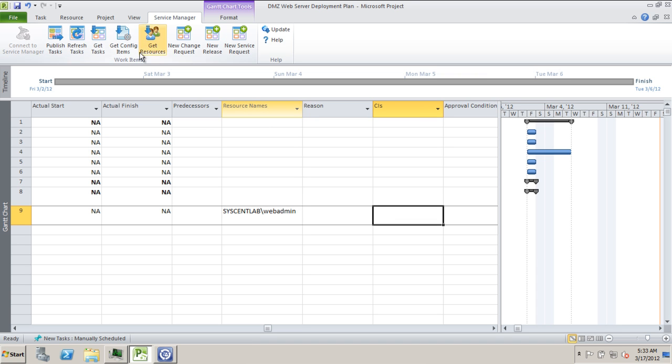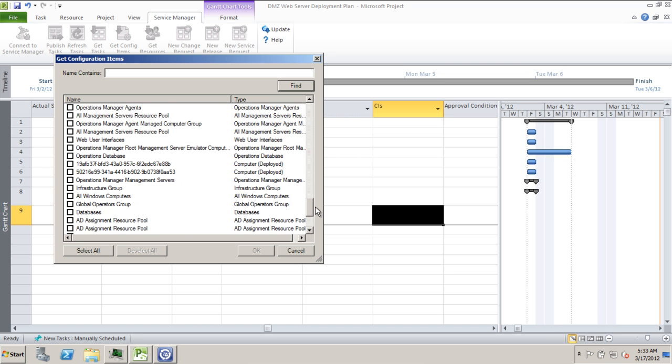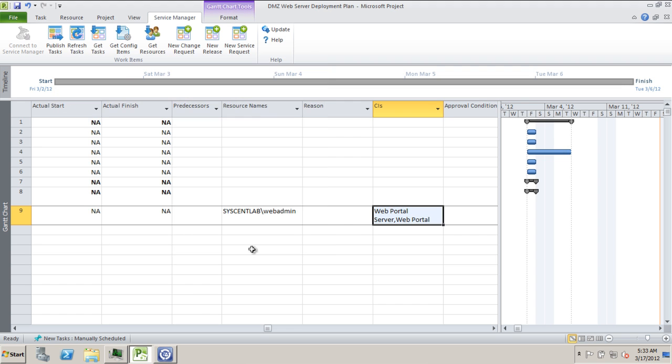Moving on to configuration items. Mostly the configuration items are imported from System Center Configuration Manager or Operations Manager or Active Directory to form the Configuration Manager database in System Center Service Manager. We can assign the configuration items from the database to a particular task by importing it into the project plan.